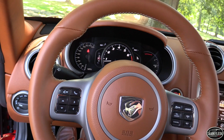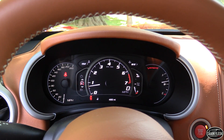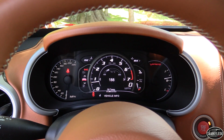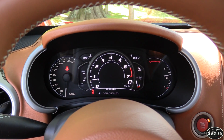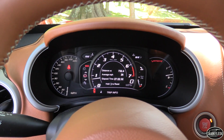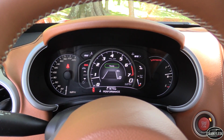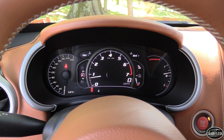The last big piece of tech within the Viper's interior is the instrument cluster, which incorporates a very comprehensive and detailed driver's information system that's controlled by a little arrow pad on the left-hand spoke of the steering wheel. Along with just having a simple tachometer being displayed, you can bring up a variety of vehicle information displays, fuel economy information, trip information, not to mention, you can set up the screen to display different things in the top portion. Right now I have vehicle temperature and oil temperature, all of the different performance displays. You can run diagnostics and enter a hibernation mode if you were going to store the car for an extended period of time.